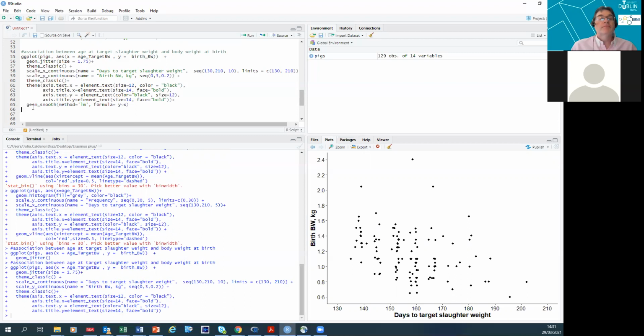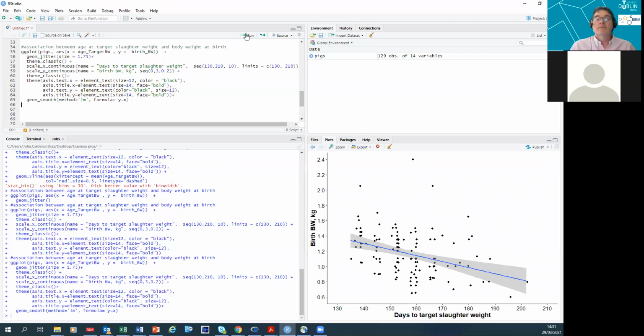So we just need to call here geom_smooth, method lm, which is linear model. So it's a linear regression, with the formula y equal x. So if we run this, we have a regression line. Now I have hope that I'm not that wrong, because this line is going down. So higher birth weight, less time to reach a target weight. So it's an inverse relationship. One increases, the other one decreases.